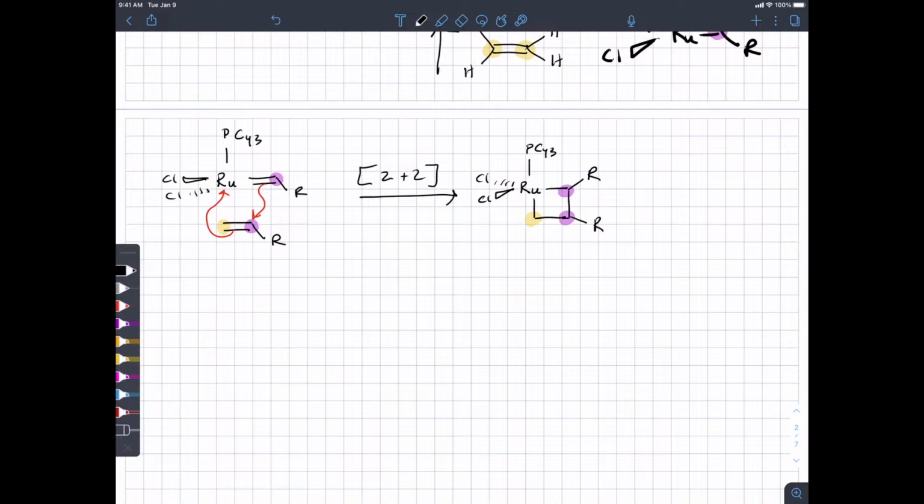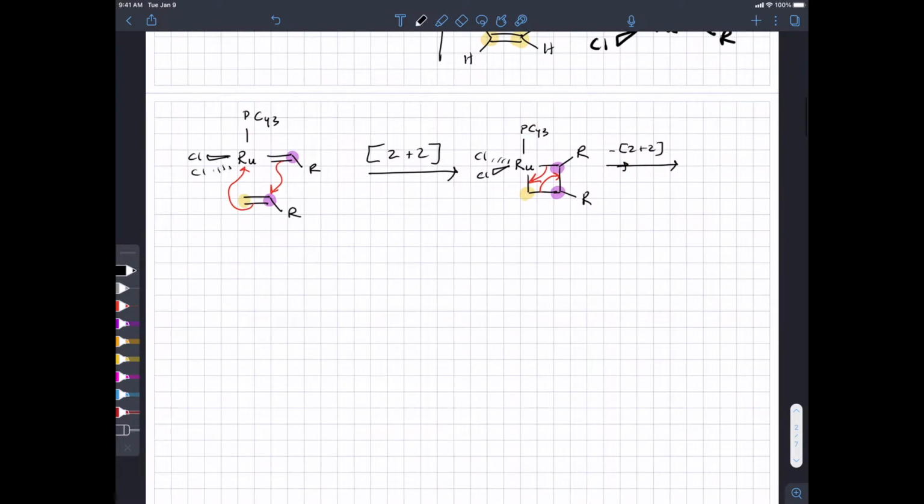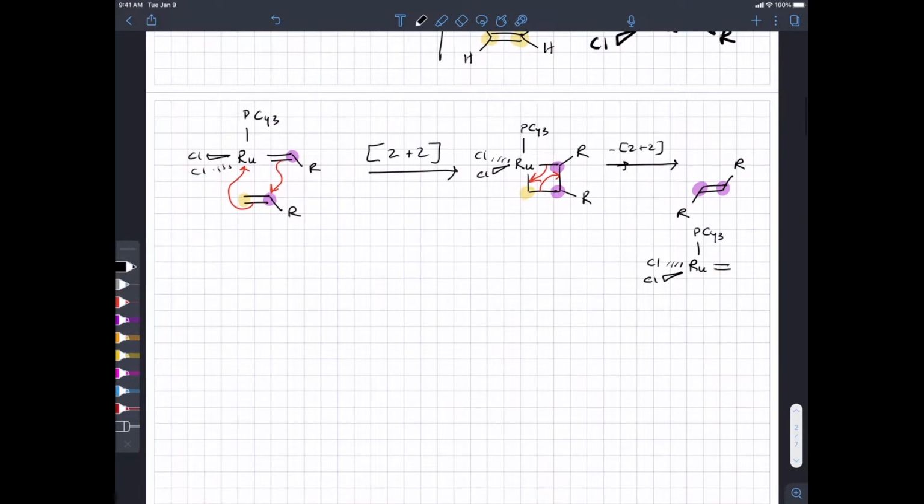And then we can do the minus 2 plus 2. That's going to involve making the new pi bond and then making this new pi bond as well. That gets us to our product, and because these steps are equilibrium steps, we're going to get the most stable configuration of the alkene generally. And then notice what we've regenerated. Conveniently, once we've made both sigma and pi bonds in our purple olefin, we regenerate the active catalyst.